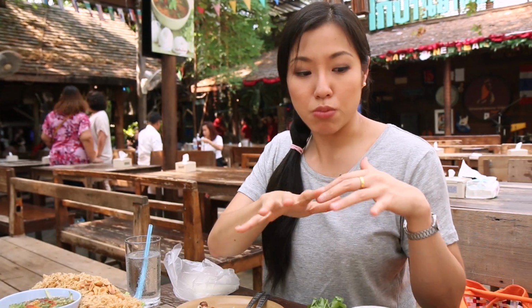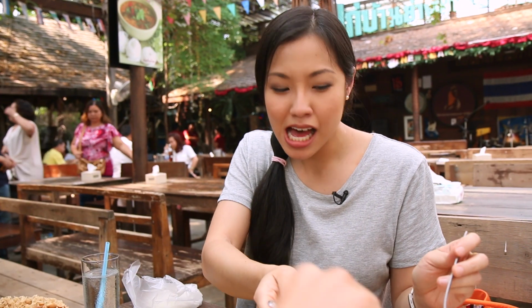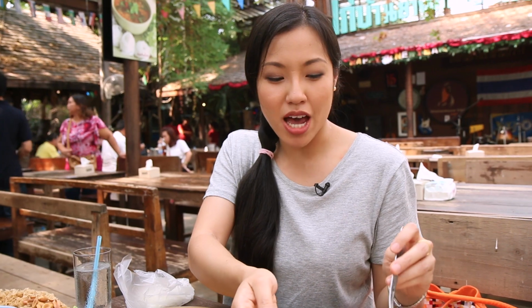That's really good. When som tam has pla ra, sometimes it's overpowering, and it's just a bit funky. But this is perfectly balanced. Yeah, it's well balanced and it's more refreshing than it is fishy. Almost. Exactly. It is fishy, but it's fishy in a very good way. Let's not pretend. It is a very good kind of fishy.